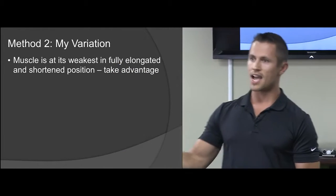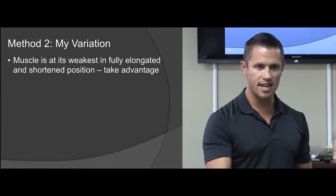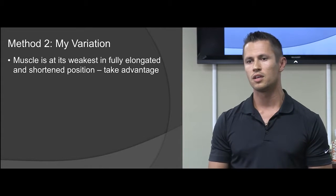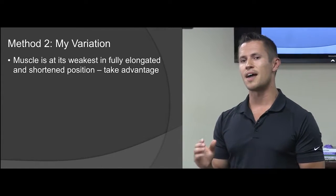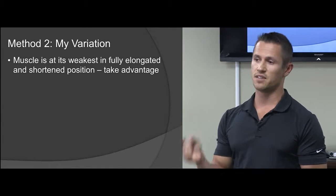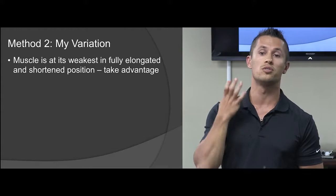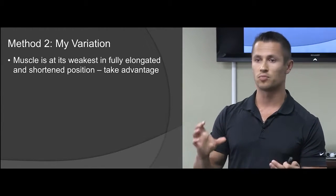Now, what I personally like to do, and you know, Dr. McGuff says avoid the elongated and the shortened positions, or the elongated especially because you're at its weakest point. So what I personally do as well, I mix it up, but I figured if it's at its weakest point, I want to take advantage of that, because if it's at its weakest, that obviously has the most room to increase its potential as well. And it's also going to help with muscle building and everything.